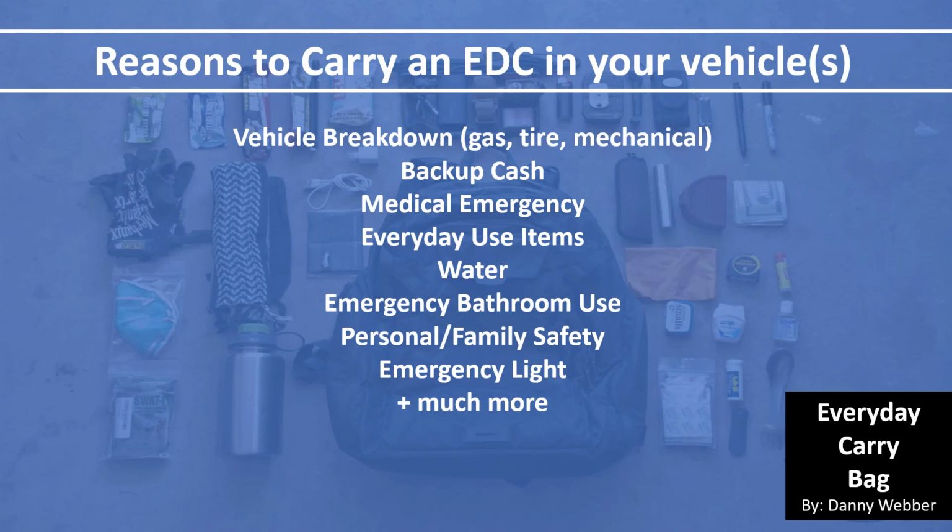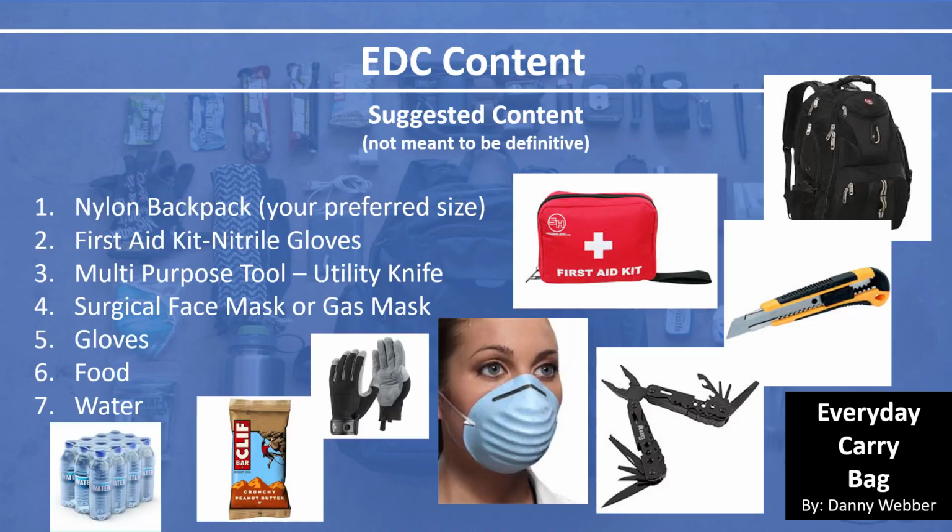So what is the suggested content of your everyday carry bag? And again, this is suggested, not definitive. So if you need to add, delete, please do so based on your own needs and your family's needs. But you need something to carry this content in, and so we recommend some type of nylon backpack, comfortable. I don't recommend you go out crazy with some military grade backpack. That's not what an EDC is intended to be used for. It's really just an emergency overnight or a 6 to 8 hour bag with items that you may need. And if you can get one that's waterproof, so much the better in case you end up in the rain walking with your EDC.